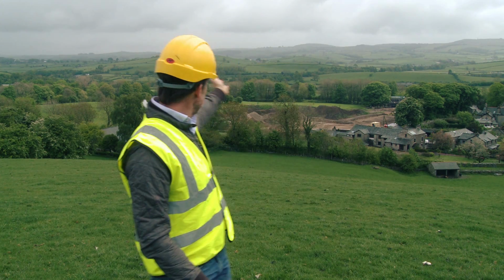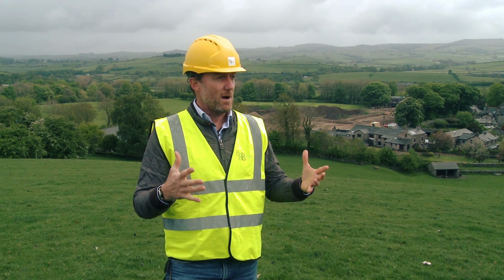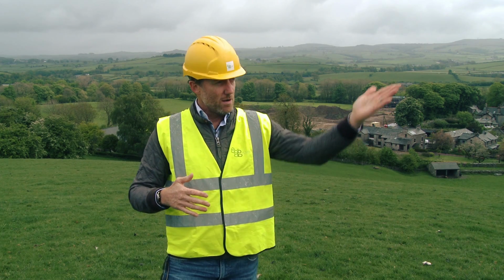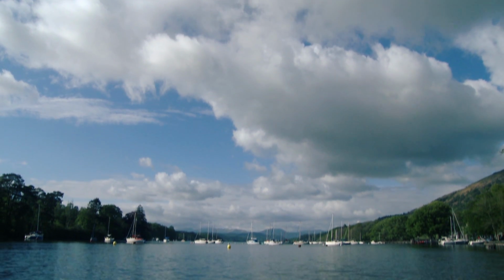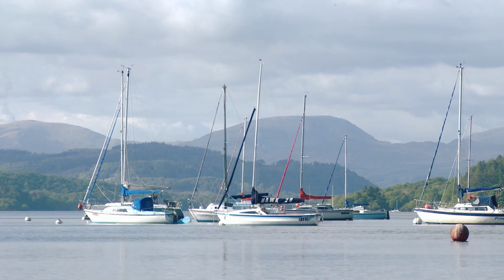We've got the M6, which is also just behind us, and we are in a beautiful valley surrounded by the countryside. And just over the far side, over that west side, is the Lake District, which is probably one of the most beautiful places in the entire country. It kind of brings everything that people want into one specific site.